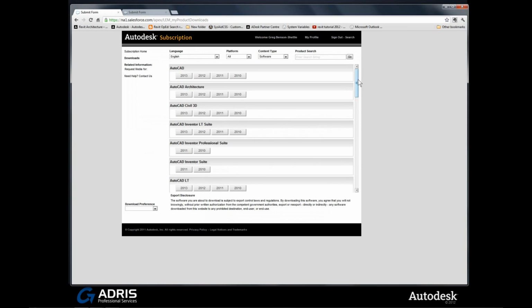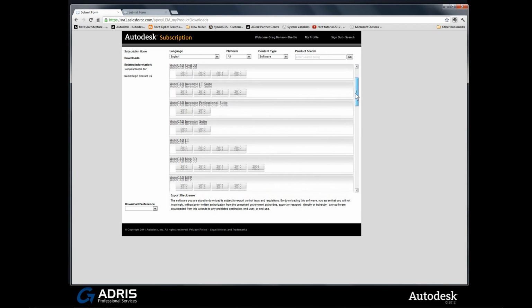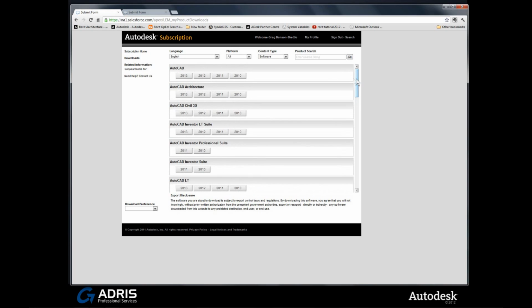Now you'll notice that when you actually come into the download area, you'll find that not only can you upgrade to the latest version, here are 2013 versions, but if you've got some legacy projects that you still need to be operating on some of the older versions, you can do just that. So you can actually download previous versions of your software. And this is something that only you as a subscription holder can actually get. This is all about the flexibility of licensing.